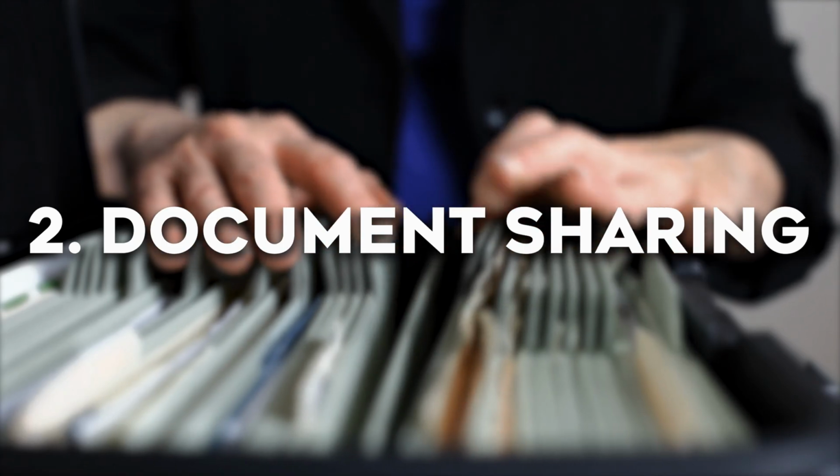2, document sharing. How are we sharing files? Is it through Google Drive or is it through Dropbox? Am I giving you PDF worksheets, or are we going with Google Docs? And more importantly, how are we going to share this information?